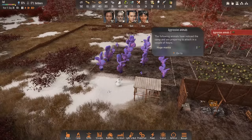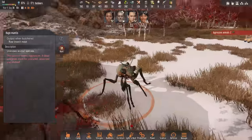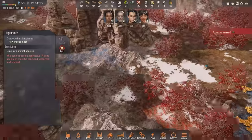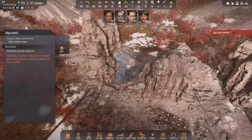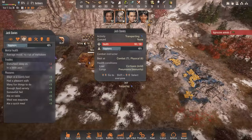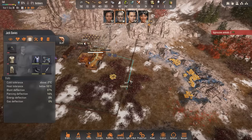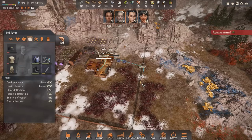Uh-oh, what's this? Aggressive animals. They are bigger things. Oh, those right there be huge mantises! Yeah, these are the things that I've been scared of. They're the ones that could probably kill me. My question, what's the best way to deal with these? Answer, Jack, I need you to swap out to the big guns. And let's see if we can snipe these puppies down a little bit.